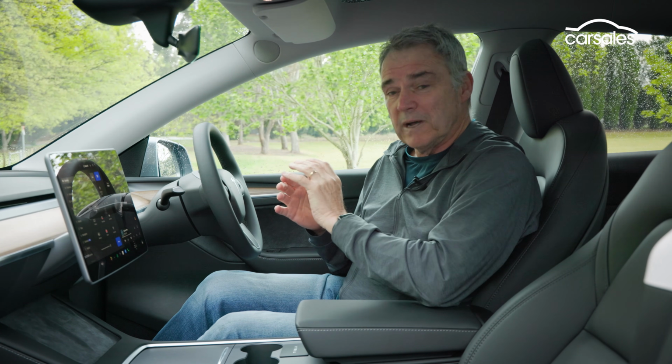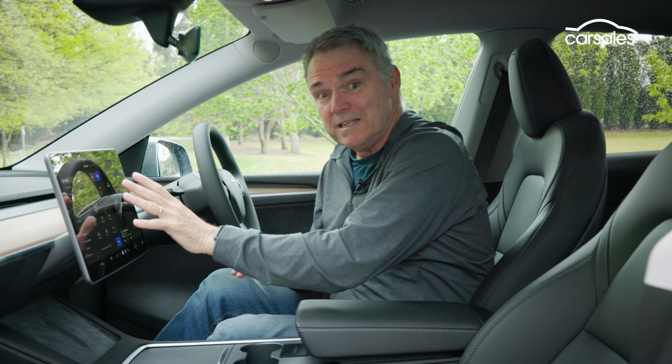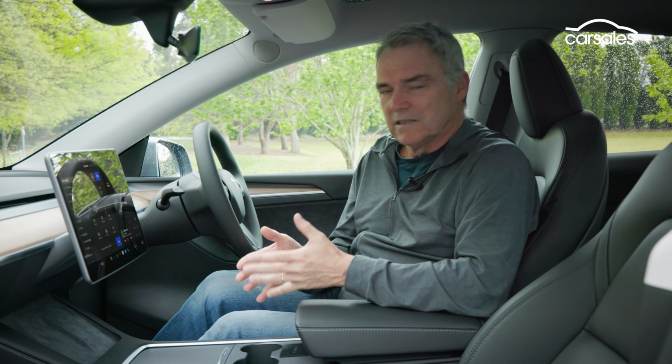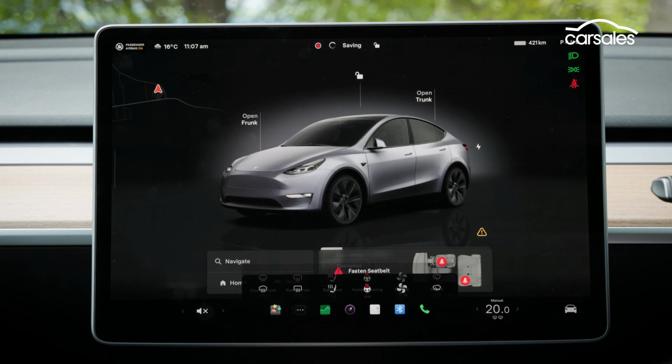Now, there are a couple of buttons, but they're only on the steering wheel here. So, like, really, this is it. Now, personally, drilling into touchscreens and things like that drives me mad, but maybe I'm just a Luddite.